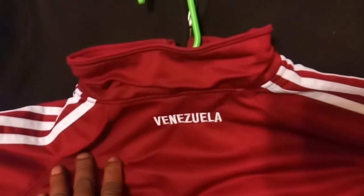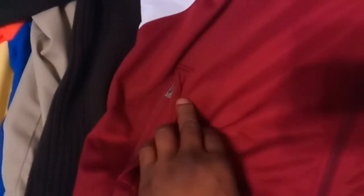It's not vintage, but this is a size medium. I believe this is on the website too. This is a very good jacket, I can tell you that. And on the back it says Venezuela. It has zipper pockets too. Like I said, you don't find jackets that have metal zippers, even zippers period. They'll just be pockets, or maybe they'll try to keep it fancy and give you a Velcro. But metal zippers, this is pretty old, but I ain't gonna say vintage, but good jacket.